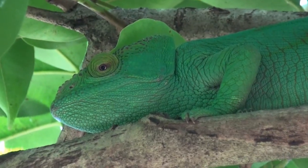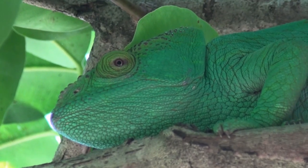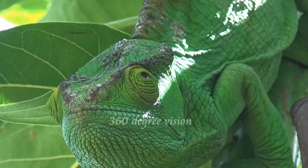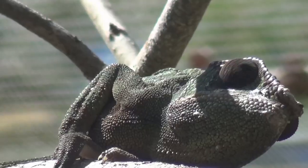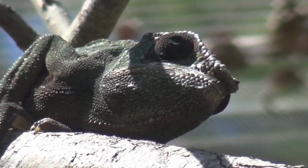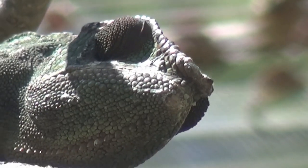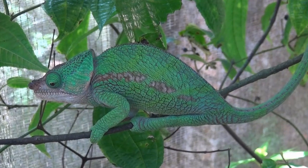Recent research has provided deeper understanding of the ways chameleons change color. There are two skin layers. The superficial layer contains yellow pigment. The lower skin layer has two layers of guanine nanocrystals. The spacing between the crystals determines the wavelength of the reflected light.